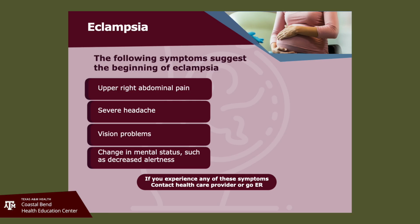The following symptoms suggest the beginning of eclampsia. They can include upper right quadrant pain, severe headache, and vision problems. If you experience any of these, it's important to call your doctor right away or go to the emergency room.